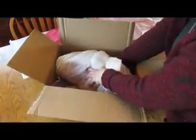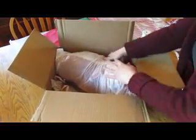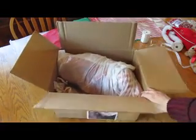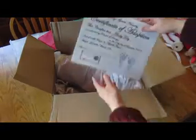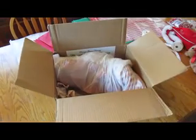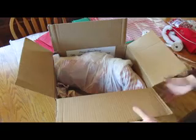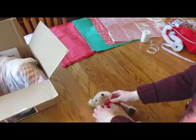Bend your legs. Turn your head. Alright, let me see. And then I have his certificate of adoption. I'm going to tuck that in there alongside. And then I have, of course I have Lancelot.